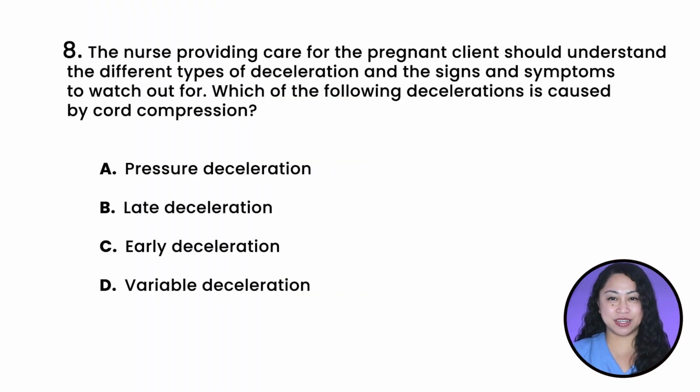Now, let's apply what you just learned to the following question. Question 8. The nurse providing care for the pregnant client should understand the different types of deceleration and the signs and symptoms to watch out for. Which of the following decelerations is caused by cord compression? A. Pressure deceleration. B. Late deceleration. C. Early deceleration. Or D. Variable deceleration. And the correct answer is D.